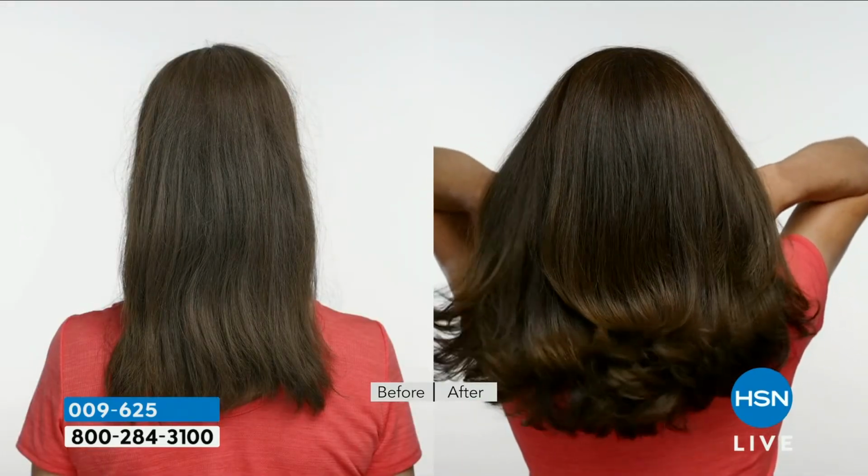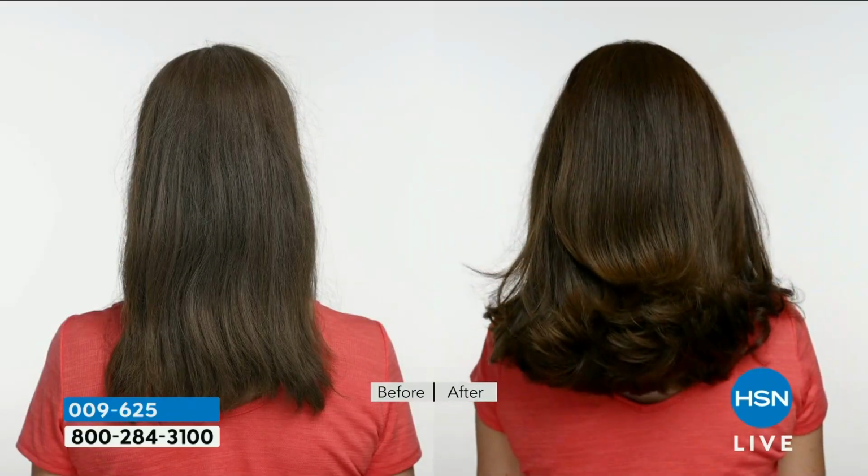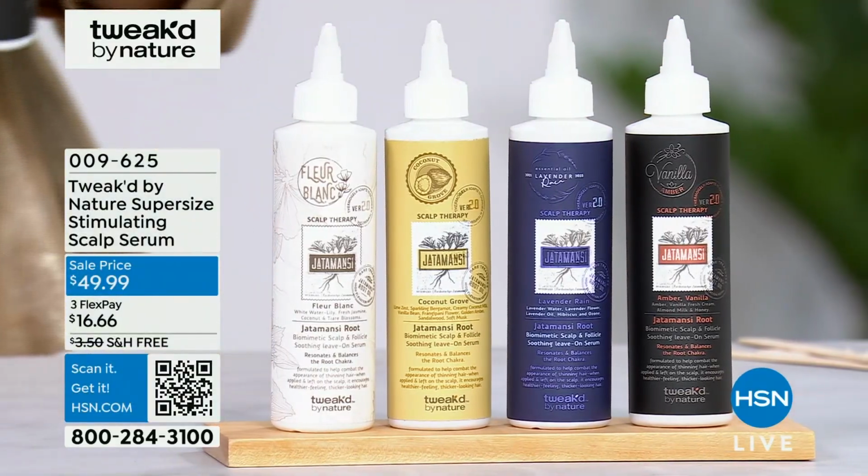If you have hair that is thinning and breaking and falling on the ground all the time, maybe address your scalp issues before you worry about the rest of your hair. You need a product like this.